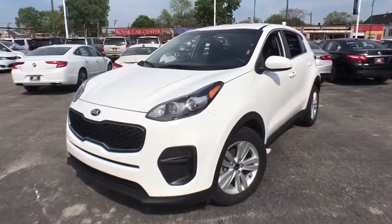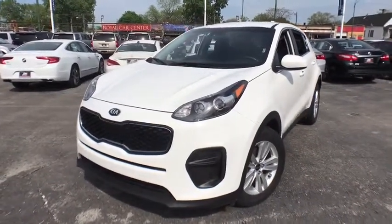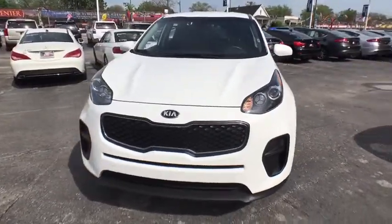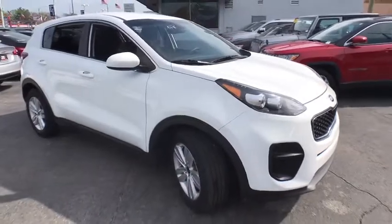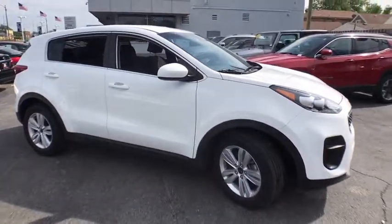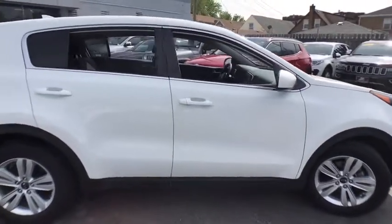2018 Kia Sportage. With its sleek and stylish exterior and its roomy, feature-laden interior, the Sportage both looks good and performs well on the road. This vehicle has less than 40,000 miles. Here are some of this vehicle's great options.